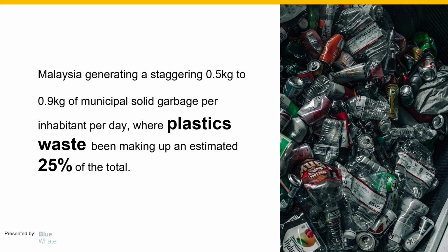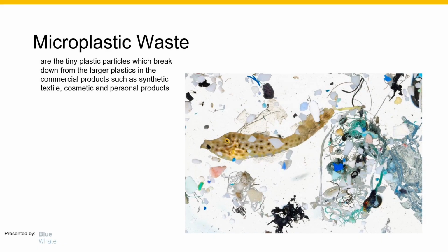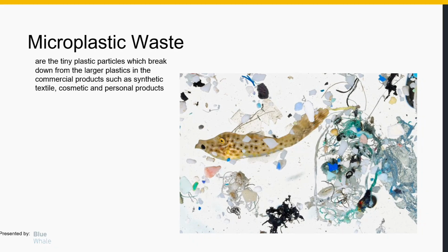Well, what is microplastic actually? Microplastic is extremely small pieces of plastic, less than 5 millimeters, and it can be found everywhere nowadays in our oceans, ecosystem, food chain, air, and human bodies. As microplastic is not biodegradable and very difficult to remove from contents, it is very dangerous to all organisms.